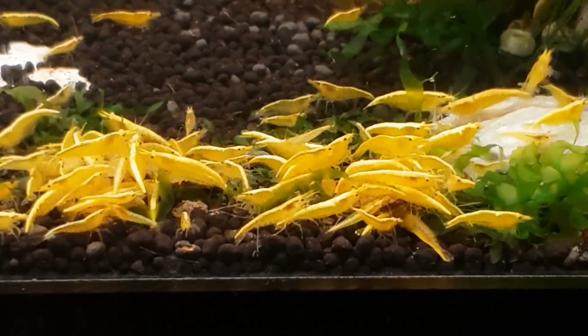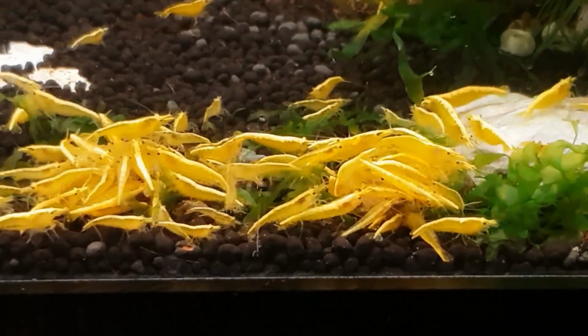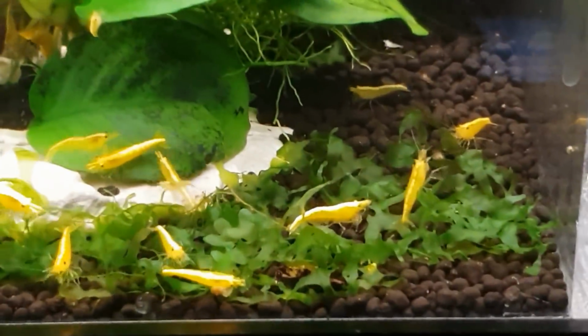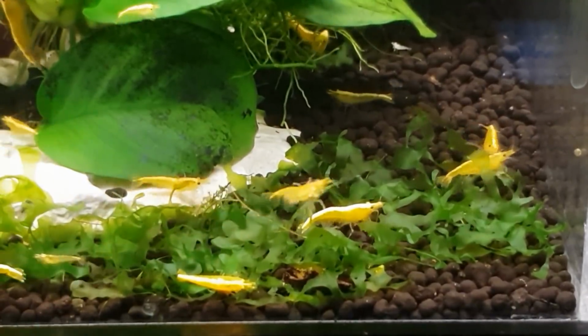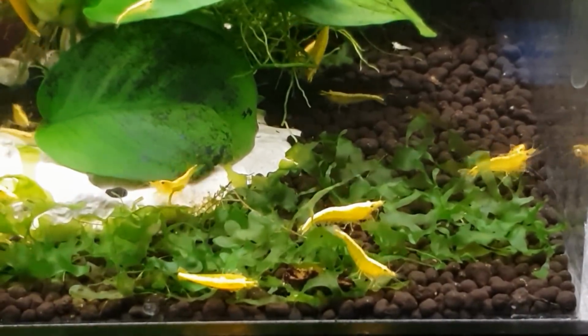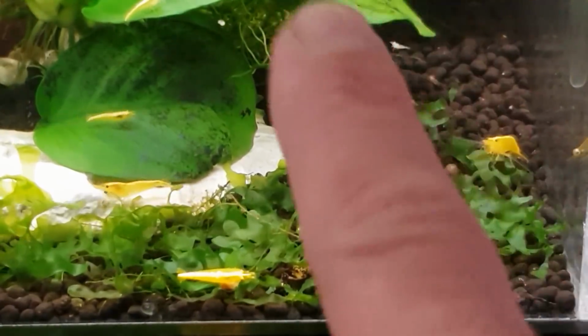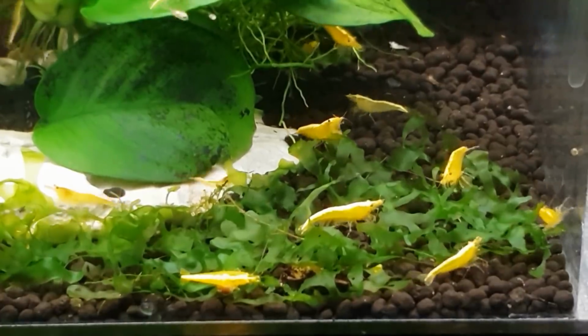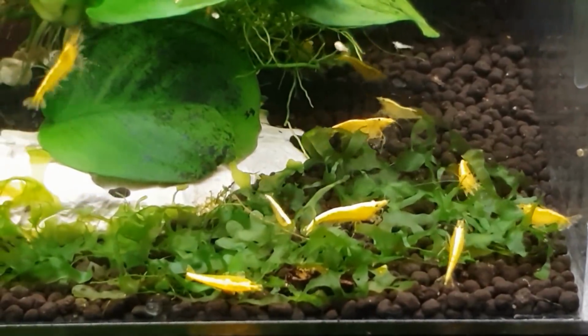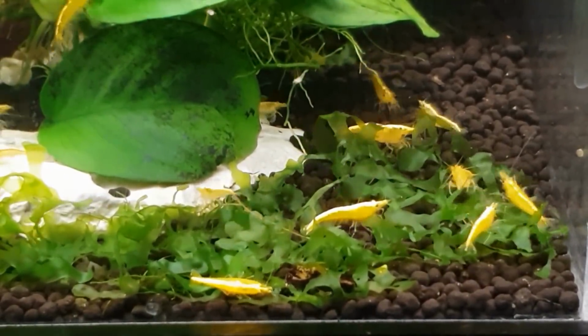Loads of little shrimp up in the water column as well now. I'll try and get you a view of some of the baby ones. They're very hard to see actually. You can see them, one right there, look. Little tiny ones, and they're all over the leaves. And they do an amazing job of cleaning up.